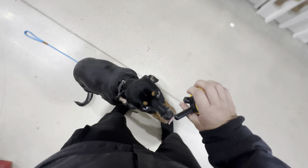So some practical use of this if you do want to bring your dog to a store and actually go shopping, check stuff out. Instead of constantly having your dog at the end of the leash, put them in a stay. Good girl. We've proofed this so much that it's like rock solid. Nothing's gonna get her to make a mistake unless I release her.